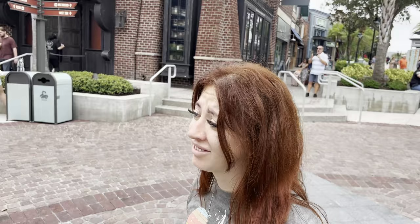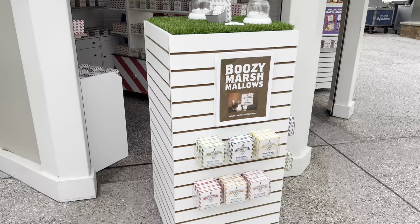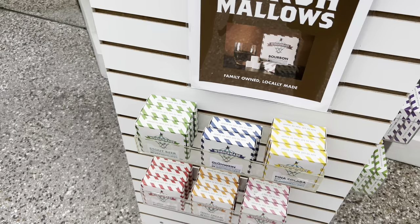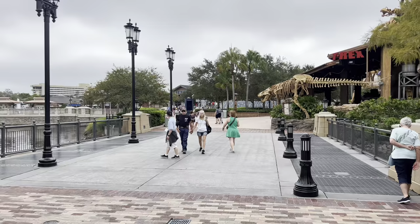I think we'll carry on to the World of Disney. Seeing this little pop-up here, they've got boozy marshmallows, whatever that means. They've got a stout beer, pina colada flavor, Irish cream, different little marshmallow flavors. Interesting. Really nice. Bit of a pina colada marshmallow for you. So we're heading round towards World of Disney.